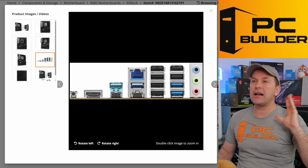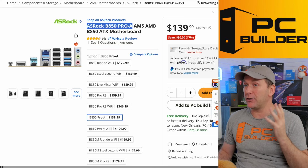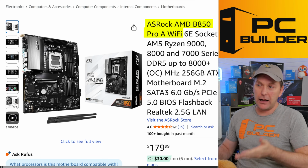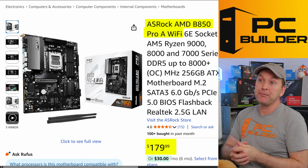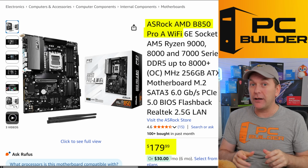Listen, it loses some nice-to-haves, like the rear I/O shield. You could probably give that up for a $140 motherboard here. There's a Wi-Fi version of this motherboard. I don't know why it sells for so much more. $179 is typically what it goes for. Got nice black styling on it. Honestly, I think it's one of the best values out there if you're a storage person.